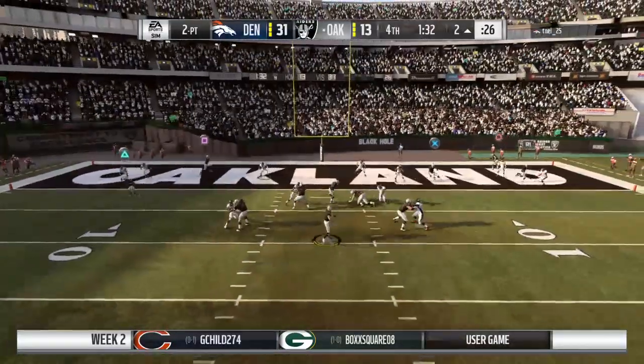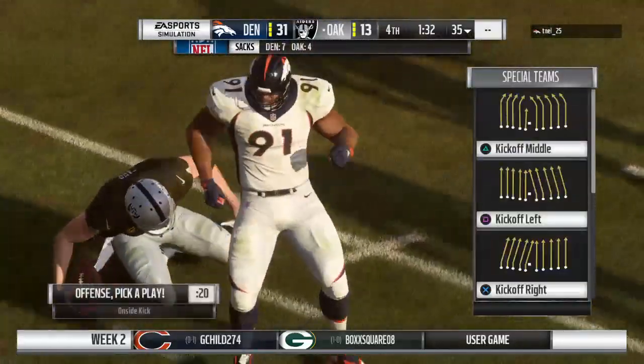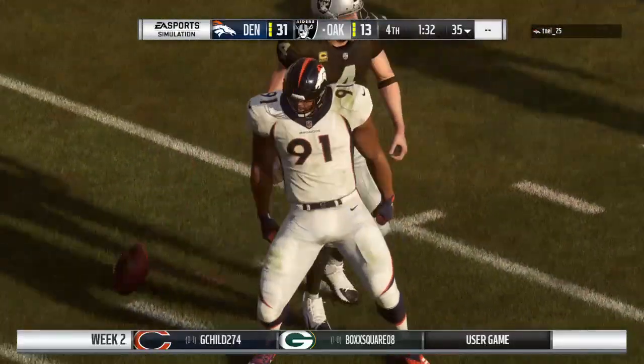From the gun, it's Carr. He's going to be swallowed up and taken down. Sacked back at the 5-yard line.